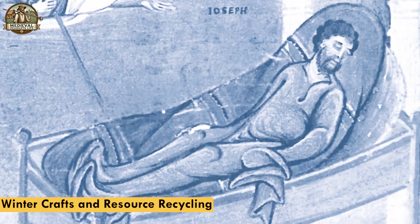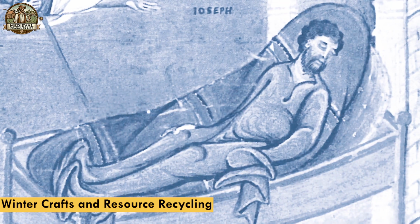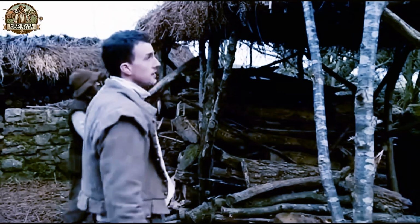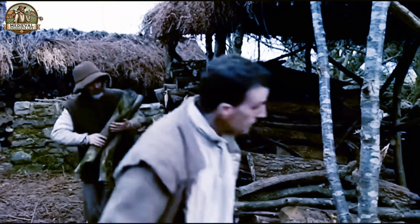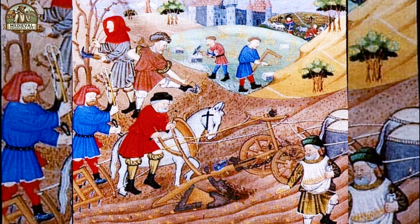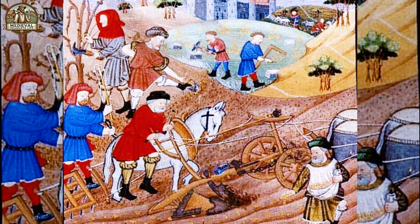Winter crafts and resource recycling. Winter was no time for idle hands. Medieval peasants turned their homes into craft hubs, recycling everything to survive. With outdoor work on hold, they got creative indoors, making tools, clothes, and even toys from scraps.